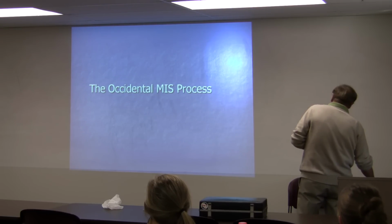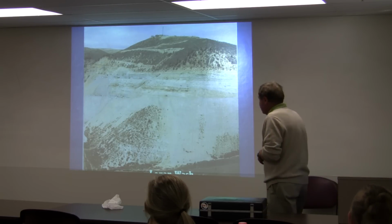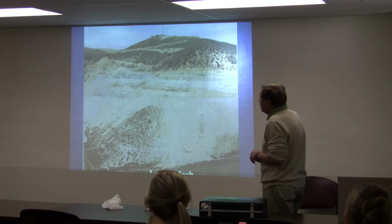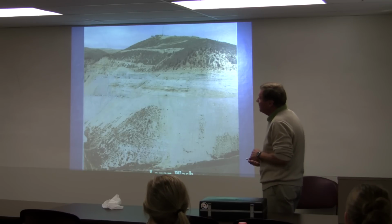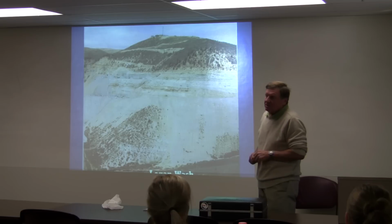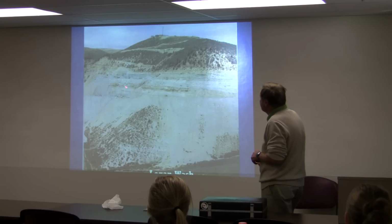The Oxy process is the one I'll spend a bit of time on. This is our site up at the back. It was going to be our commercial site, and then we discovered that we could get involved with one of the sites up in Piceance Basin that had much richer shale. The shale on this site averaged 15 gallons per ton of rock. The Piceance Basin shale that we were looking at was 40 gallons per ton of rock, so I reckon we could make more money out of that one.